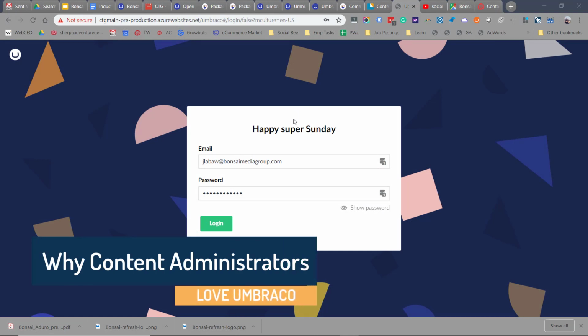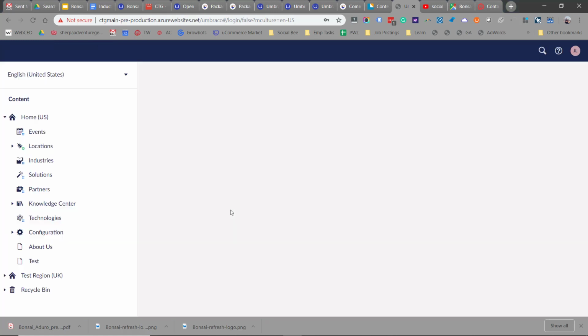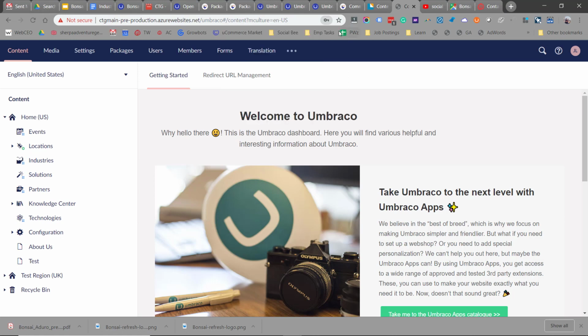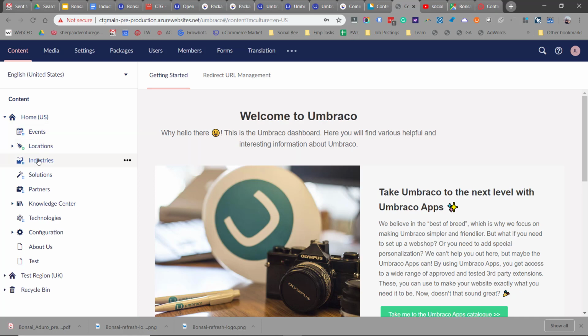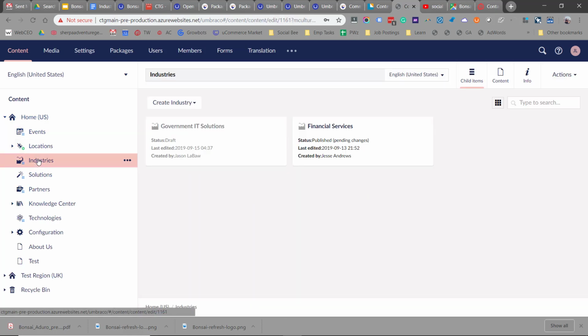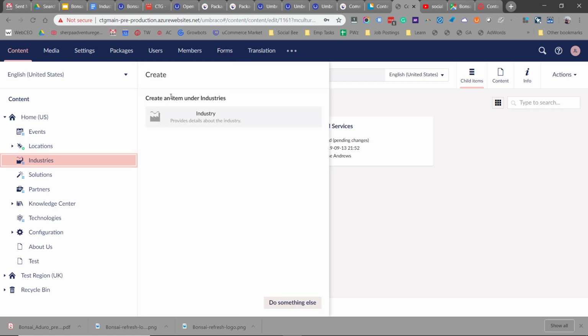All right, now that we've got a good idea of what Umbraco is, let's get into the back end and see how Umbraco works. Today we'll be going through some examples of version 7 and version 8. When you get in here, you'll see that we have our home page, and I can easily come down here to the industry detail page, as an example, which is what I'm going to create here. So I'm going to click create.